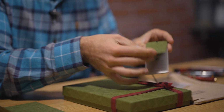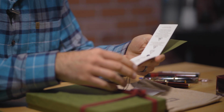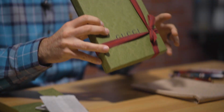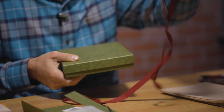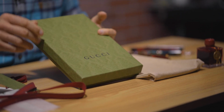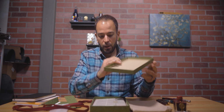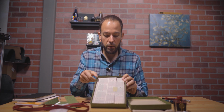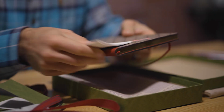It looks like a tag. It's got some warnings on it. Here is what the notebook is packaged in. Put this off to the side. And we have the same green floral print design we have here in the two-part box. Lift it up here. And inside we've got some tissue paper. And of course it has Gucci all over here. All right, we got here.